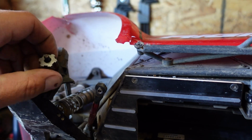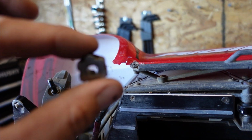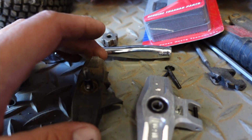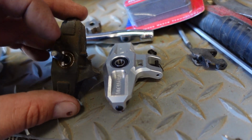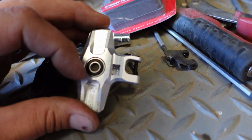All right, take this little metal key off. These are also upgrades. They come with plastic ones. I strongly suggest getting the metal ones. All right, so here's the old one. You can see where the steering knuckle broke off. Here's the new one. I'm thinking it's gonna be quite a bit stronger, hopefully. That's the plan at least. It even comes with a new bearing.